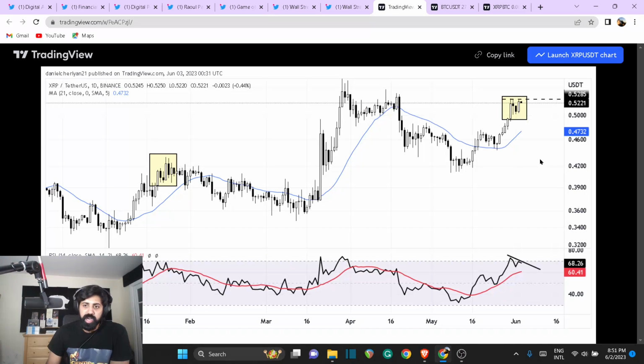On a daily chart, XRP right now has a close for the day, and we can actually see that the price didn't make a higher high here. We were expecting this would be the continuation pattern. Now we got the bounce for sure, but it did not make a higher high like this. So the divergence is being built there.